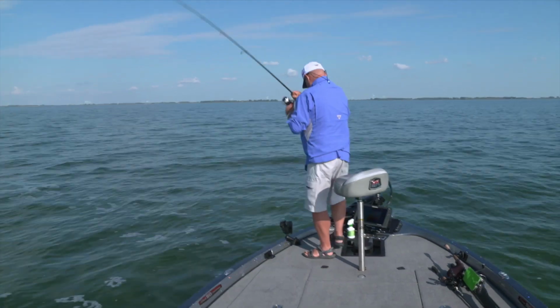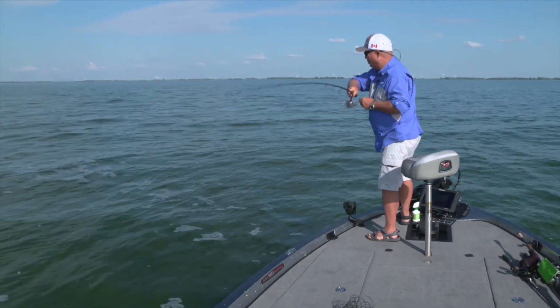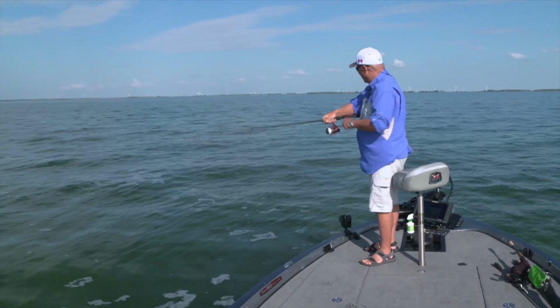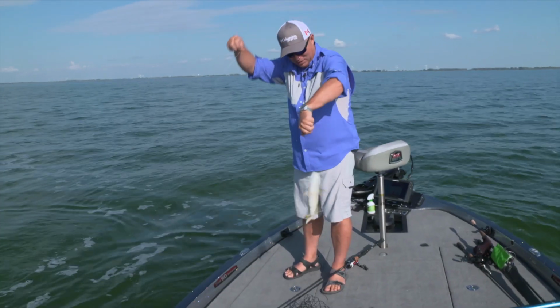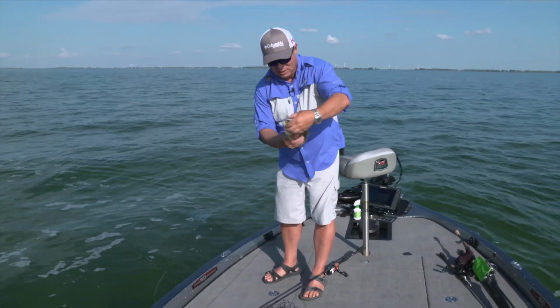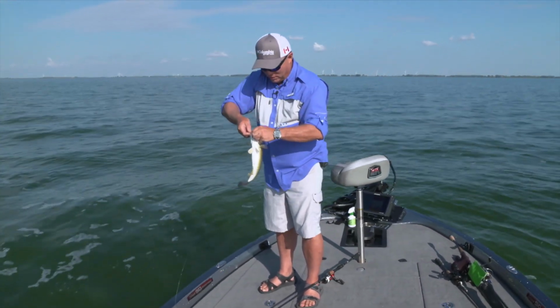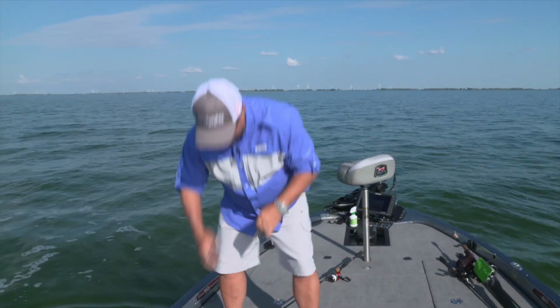Let's see if we can get another one. Yeah, it's so funny because sometimes these fish will pick up just so light. And that fish there, it felt almost like a perch or a panfish hitting. Here we are. Definitely not a big fish by any means, but fun, especially in that warmer water. They're fighting hard. Okay. I'm going through some baits here. They're shaking them off on me.